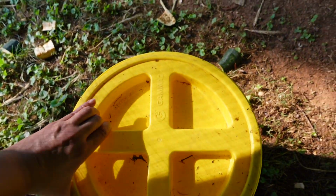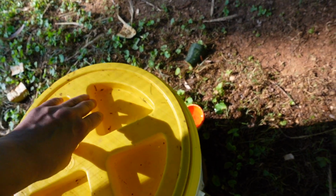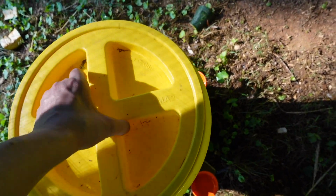All right, now I'm just gonna check their pasture water. Oh dear. Why is it like that? That was weird. It's tipping. Oh yeah, that's almost empty. So we need to fill this this morning.